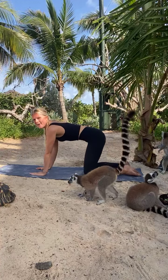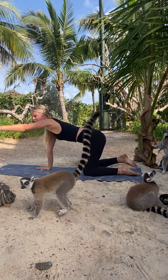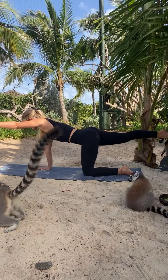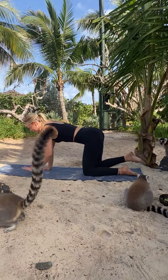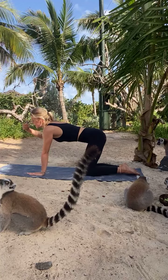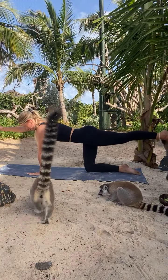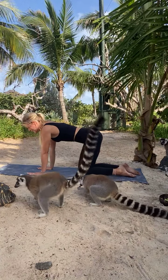Let's be superhero girls and boys. Stretch one arm forward, one arm back. Stretch through those fingers, stretch through those toes. And then bring those hands and knees back down. Stretching the opposite hand forward, the opposite foot back. And then bringing it all the way down.